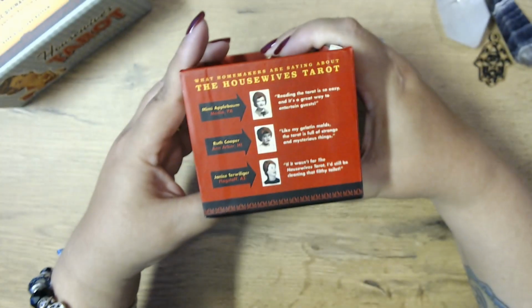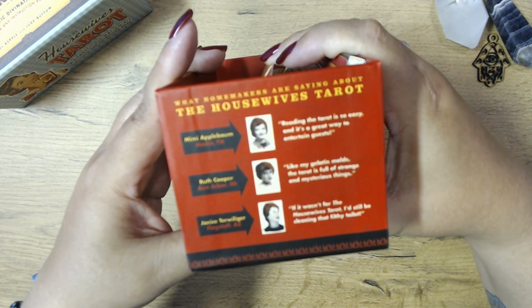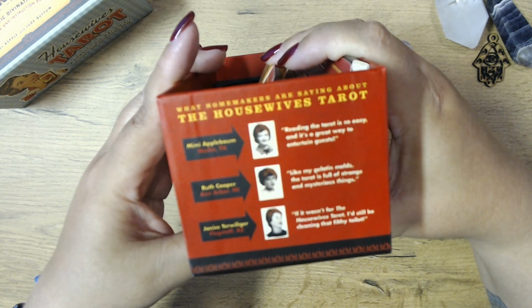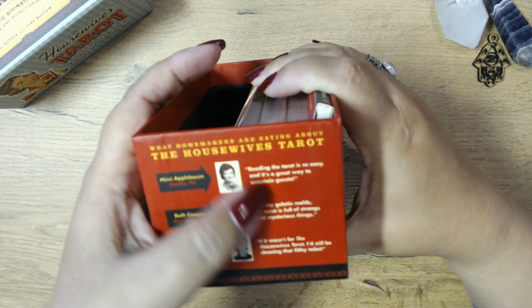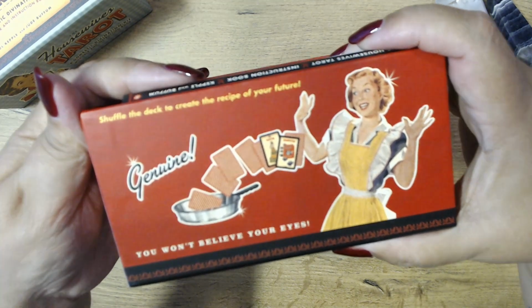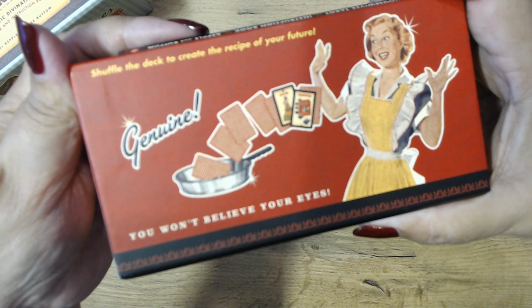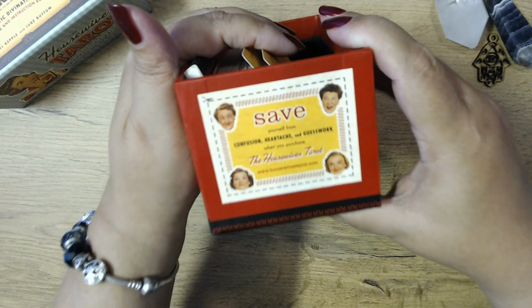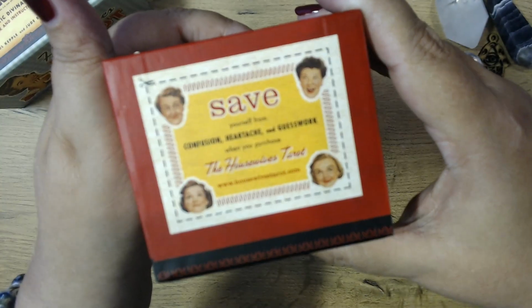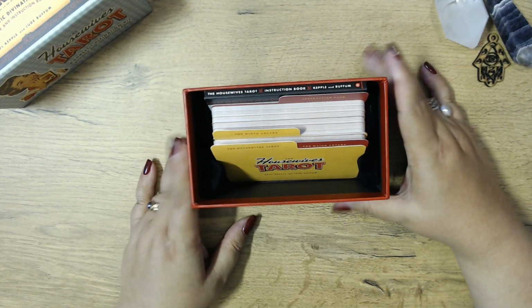What we have here, just see if it'll zoom in on it, and it says what the homemakers are saying about the Housewives Tarot, and it's just 3 people's comments. On the other side of it, it says to you, shuffle the deck to create the recipe of your future, and you won't believe your eyes. And there's a little coupon, and the coupon says save yourself from confusion, heartache, and guesswork when you purchase the Housewives Tarot. So isn't that just so novel, and isn't that just so beautiful?